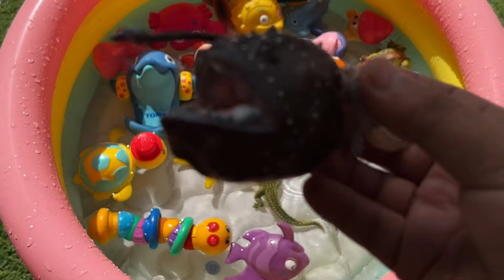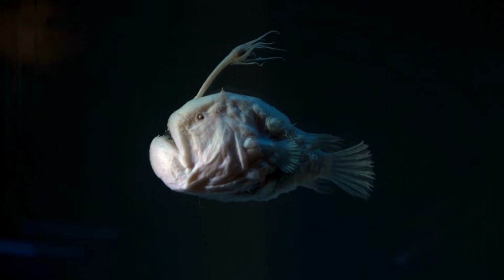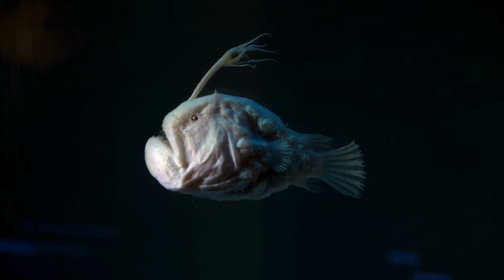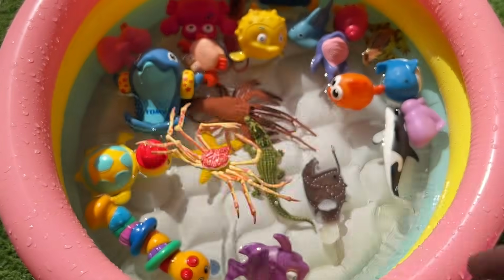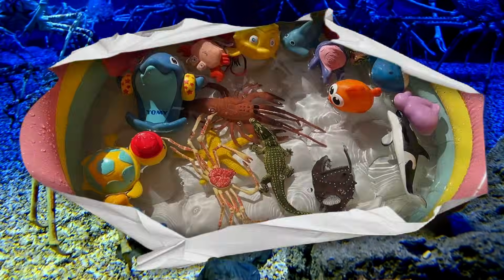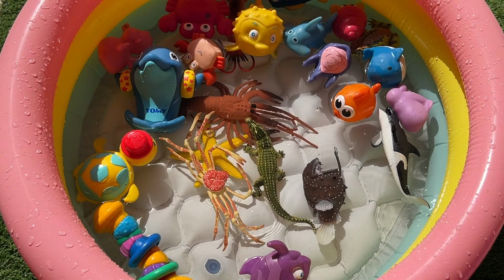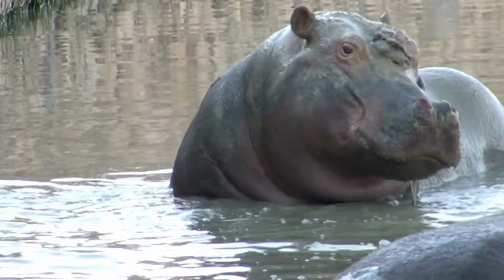The male anglerfish has an extraordinarily well-developed sense of smell, allowing it to locate females by detecting pheromones in the murky ocean. Spider crab is a helpful cleaner of the ocean because it eats dead plants and animals. Hippos play an important ecological role by transferring nutrients from land to aquatic ecosystems.